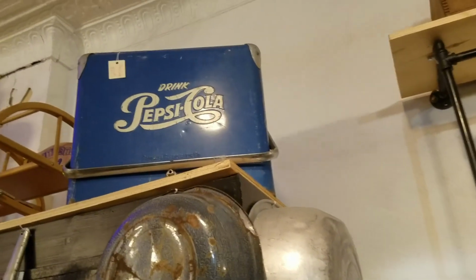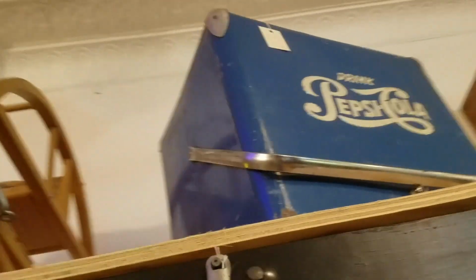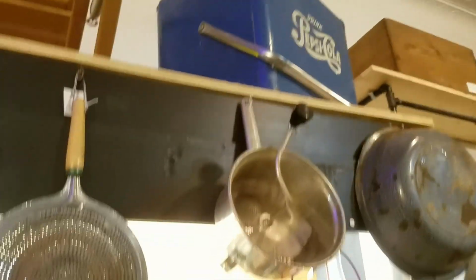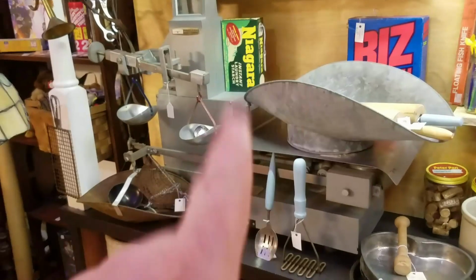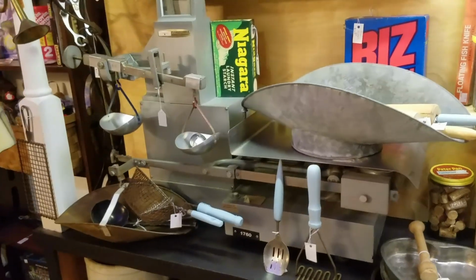Here's my Pepsi Cola cooler. I got $25 on it. It's super sweet, but the whole back side of it's really in bad shape. It's all caved in, and it's missing the lid, but it would make a really cool planter for a porch or something. Some neat decorative pieces up here. I've got this huge scale, and I wish I could get it gone. I offered it to a lady for 50 bucks. Told her to come get it, and I would be happy.